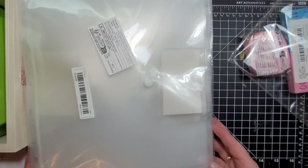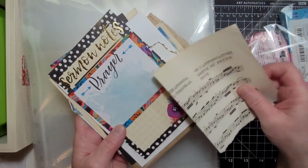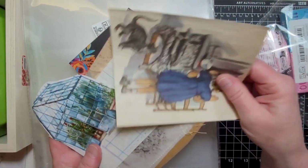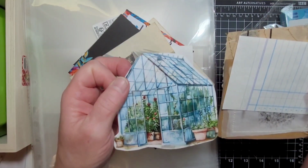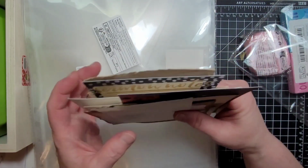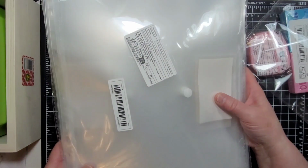Get all my papers organized, because I have just a ton of this stuff, like just these little papers, and they need to go somewhere. It's crazy. Look at, oh my goodness, so pretty. Greenhouse. So lots of fodder as well, and I want that organized. So super happy with these.